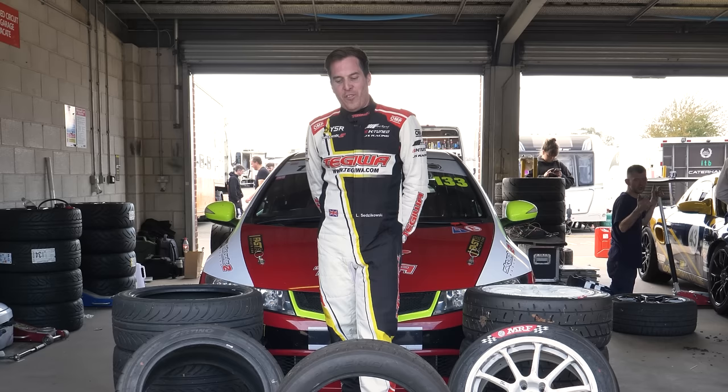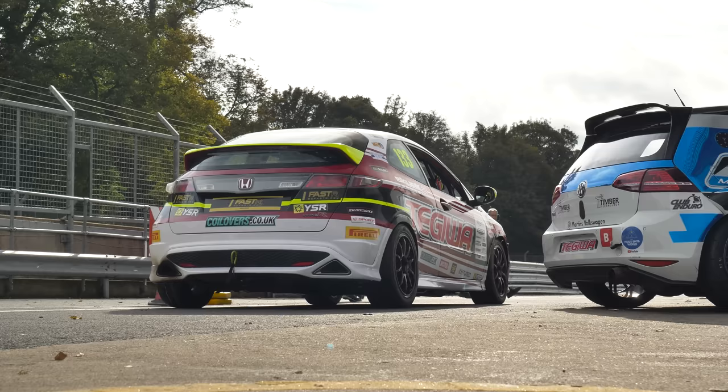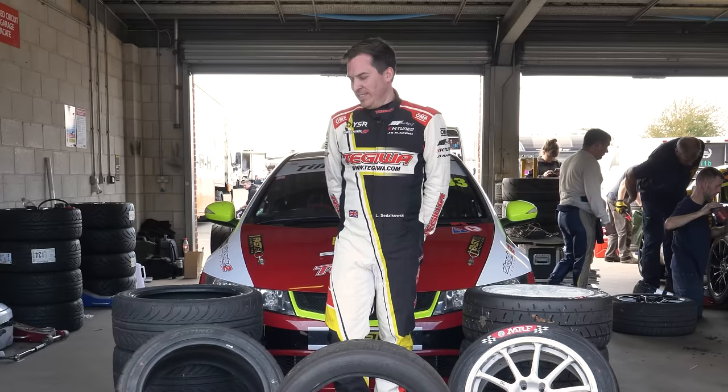So for any kind of race without warm up laps, I think they'd be difficult. They're obviously road legal. Once they're up to temperature, they felt good. So that's it for the three tyres this morning. I'm going to have some lunch and then try and get a load more done this afternoon.